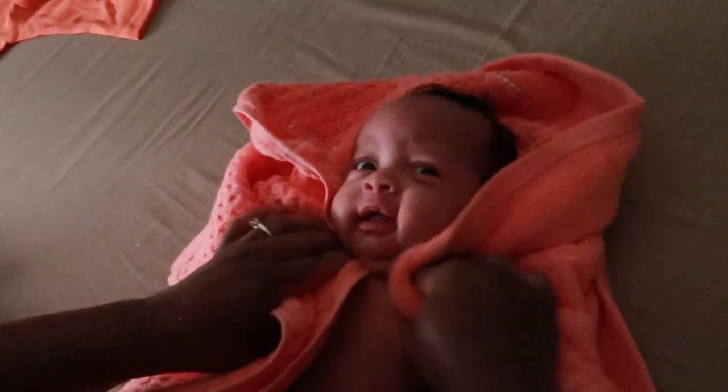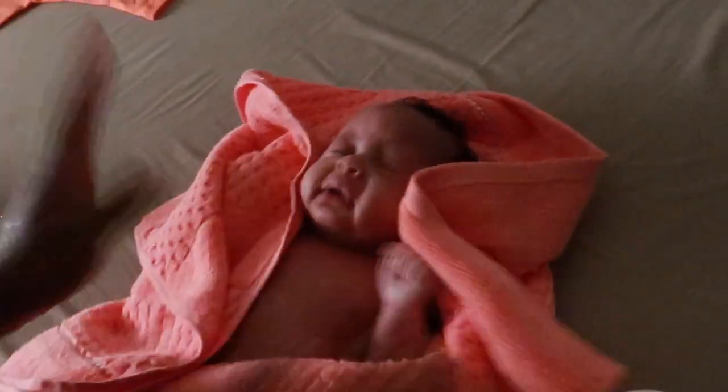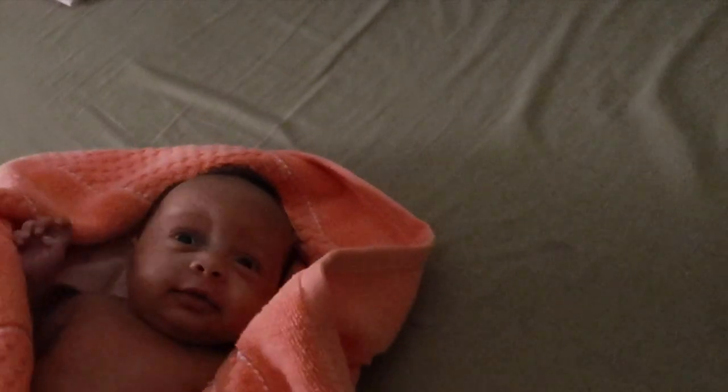We are back in the room. She's feeling cold, all right? It's getting a bit cold. So yeah, the shea butter, right? That's what does the amazing job on baby skin. This is the African one. You can find this one, I think, in any African store.